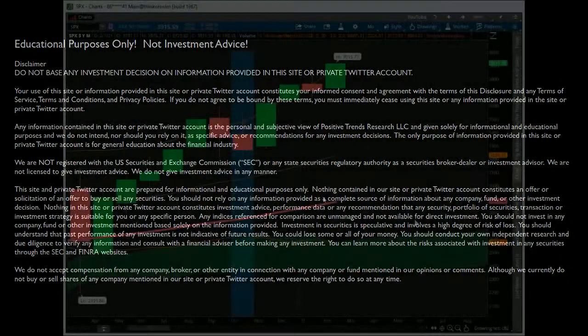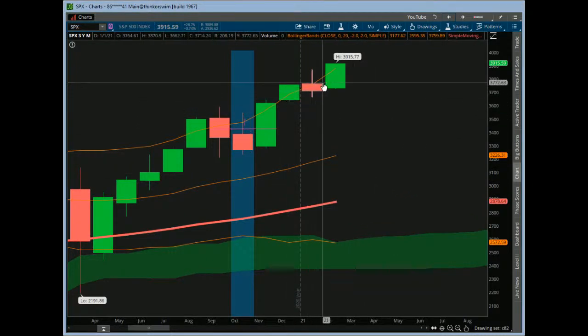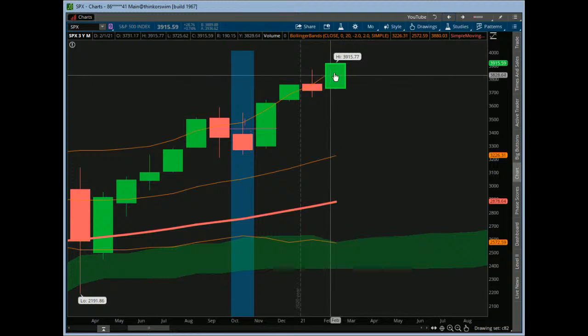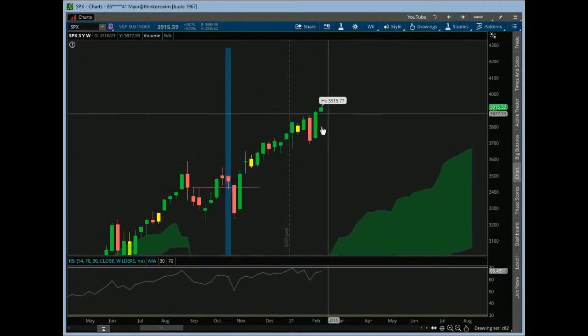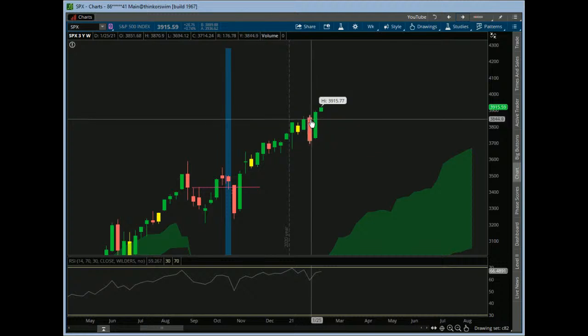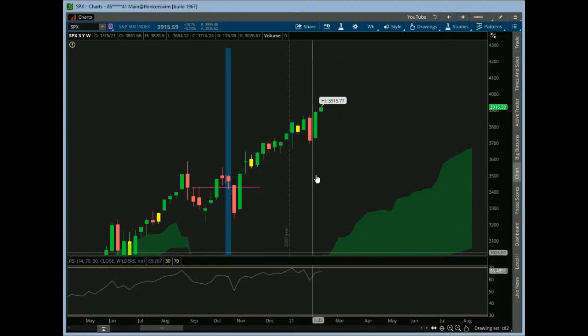So let's get started. SPX was up 28 points today. Fresh all-time high, strong monthly candle, pushing its way up over the upper Bollinger Band. On the weekly chart, we're getting some follow-through on the weekly candle after last week invalidated the bearish engulfing weekly candle. Still room to go. RSI is not even overbought yet on the weekly chart, just FYI.